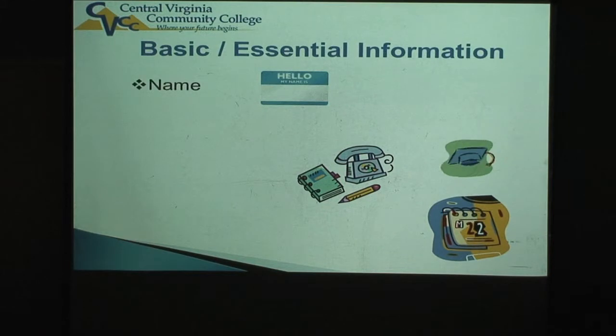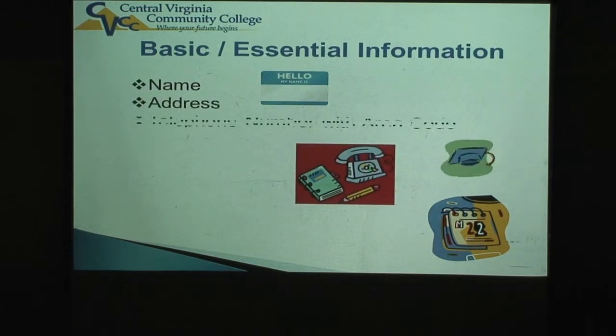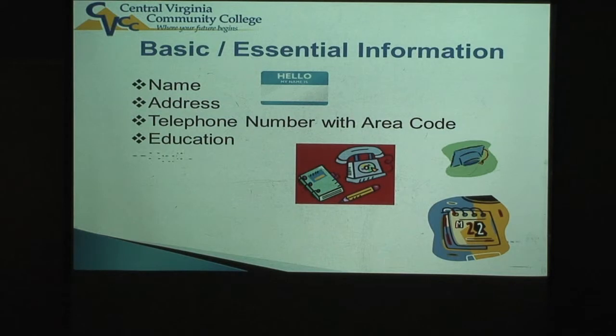Basic information. Your name. Wow, how simple is that, right? Your address. Your telephone number with the area code. That is so important. Put the area code. And put the phone number that you want them to call you at, not a number that you're going to have to leave on voicemail. Whether it's a cell phone or a home phone, today a lot of people don't have landlines. They focus on cell phones. So always make sure you put the area code.